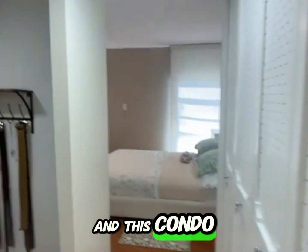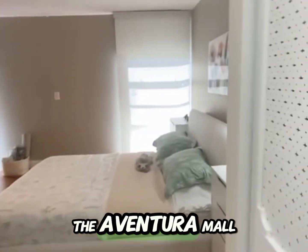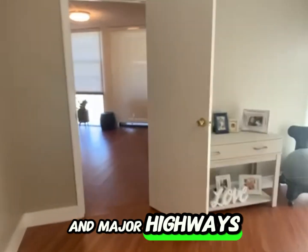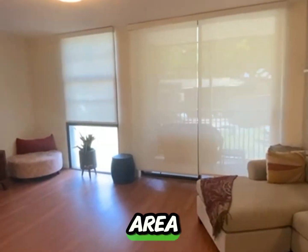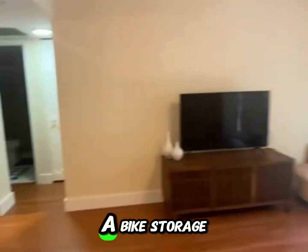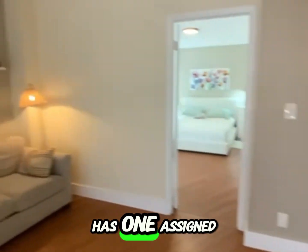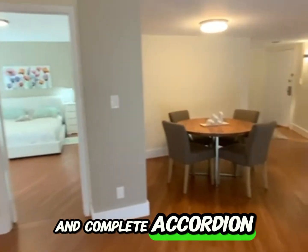And this condo is located minutes away from the Aventura Mall, shopping, dining area, beaches, and major highways. The amenities include a swimming pool, fitness center, barbecue area, laundry room, and a bike storage place. And this condo has one assigned parking space and complete accordion shutters.